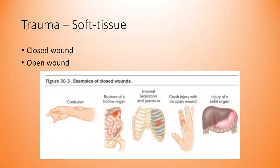Soft tissue, closed wound versus open wound. So closed being not open. Open being there's bleeding or a hole into the body. So closed wounds, it could be a hole on the inside of the body. It could be bleeding on the inside. So we're looking at internal lacerations or punctures, like a broken rib that then punctures the lung. A body part gets crushed, but there's no exterior bleeding. Laceration to the liver or a rupture of the spleen.